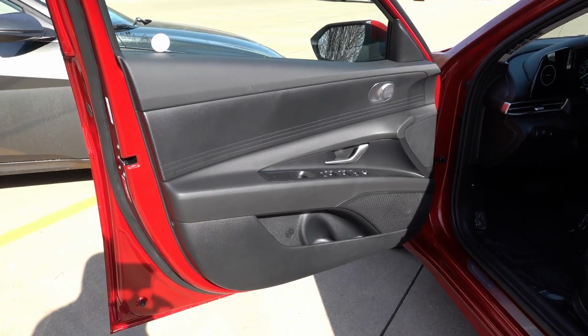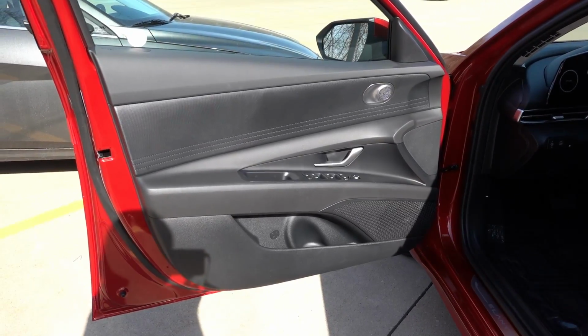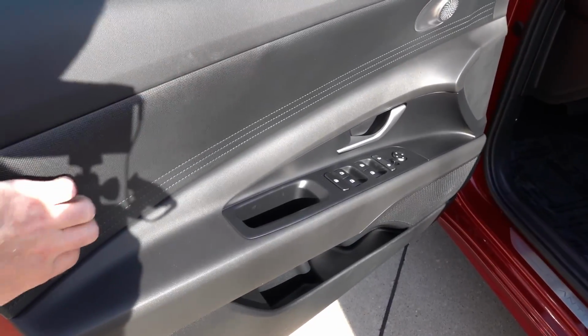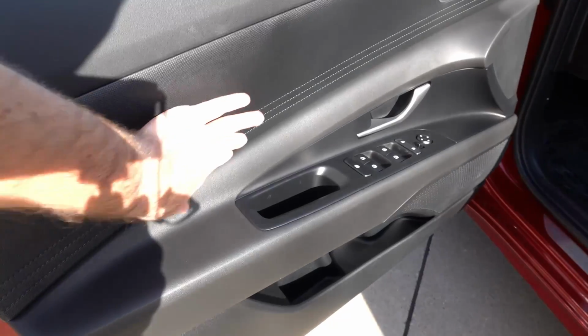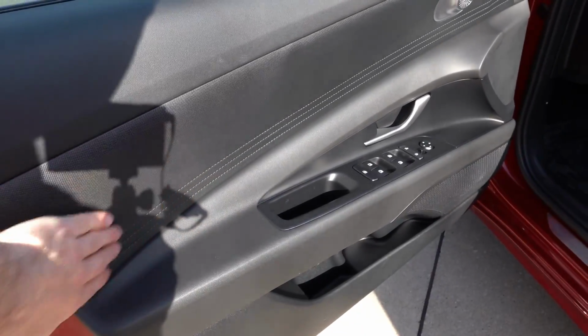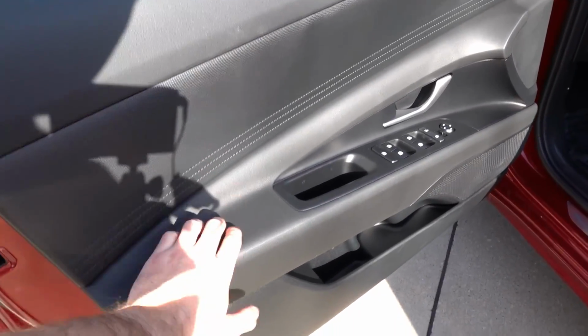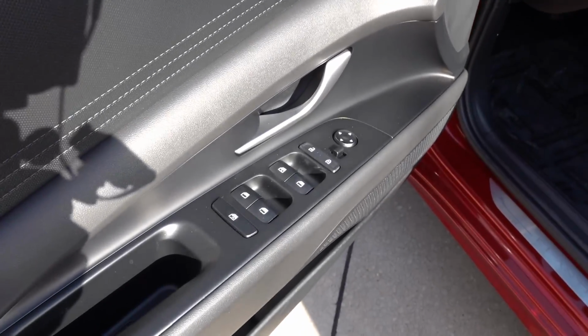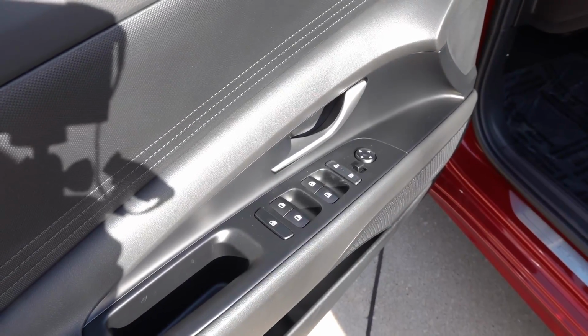Starting out here on the door panel, they're going to be very similar, just some material differences when you go to the Limited. So you have a hard touch plastic up top, a rubberized kind of a hard plastic with faux stitching. So this is kind of a hard touch material as well, just a slightly different texture. And then you do get a slightly padded soft touch armrest down here. Power windows, mirrors, and locks with automatic driver's side window only.